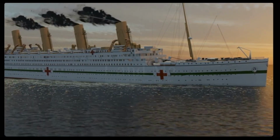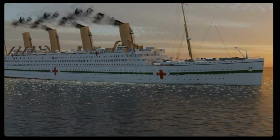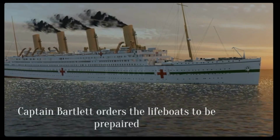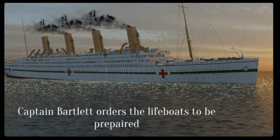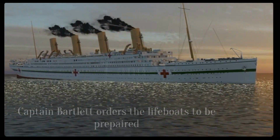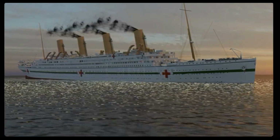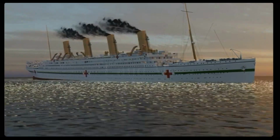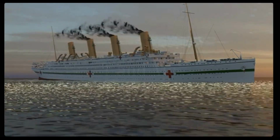Right. We are just getting into a place where the Britannic is starting to list to starboard now. At this point, we're going to see Britannic taking this same space as Titanic did in her first 10 minutes of sinking. And we can see the, what are they?